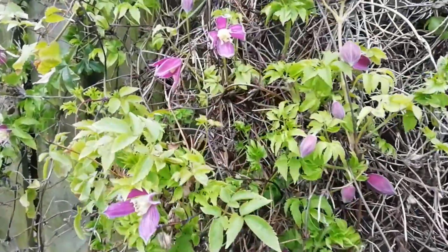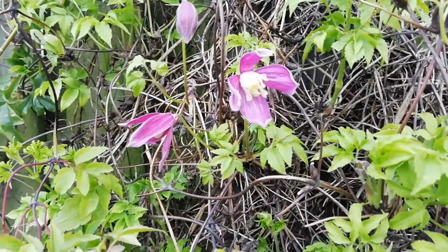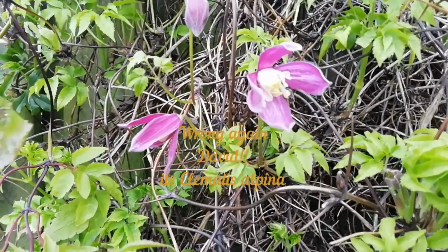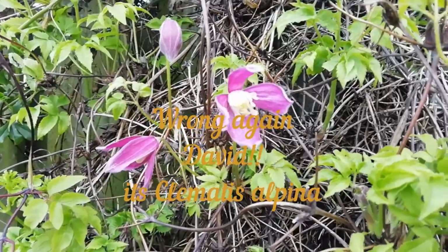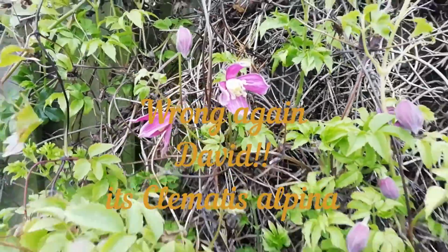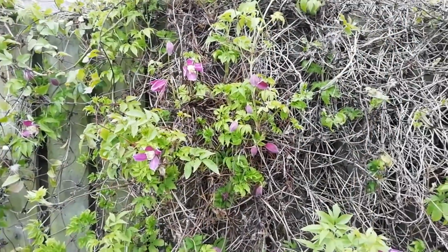This is a clematis that flowers in the spring. I think it's a Montana type, and I think it's called Tangutica, and I'm going to check that up, and I'll probably put the real name on screen for you if I find out before I send the video.